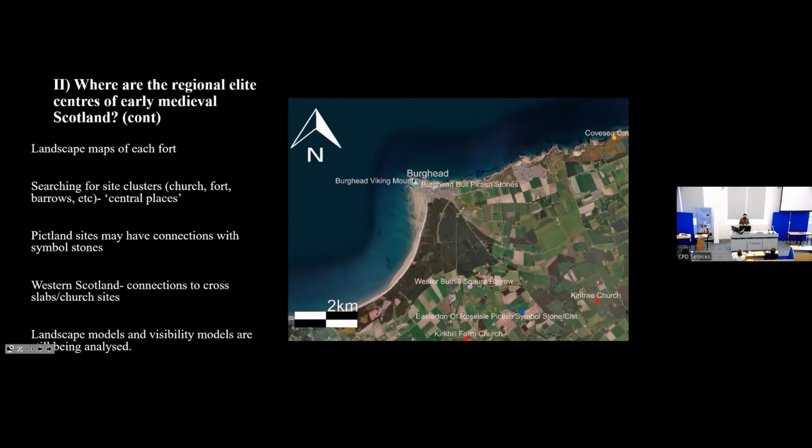Western Scotland, we see the same kind of connection with cross slabs and church sites, again, with the visibility, intervisibility. But again, I'm still going through these and can't really talk about them too much at the moment.